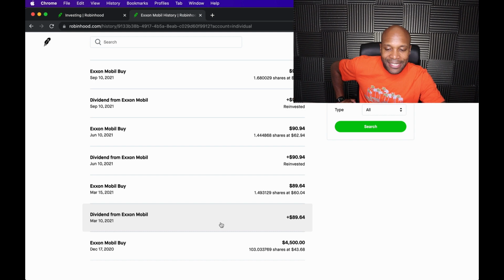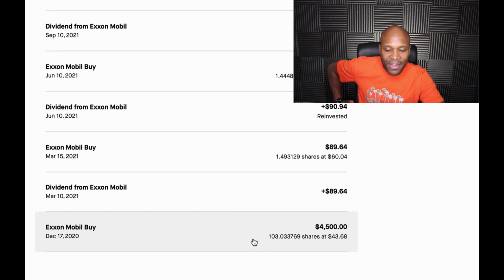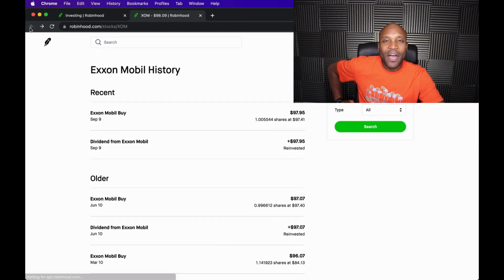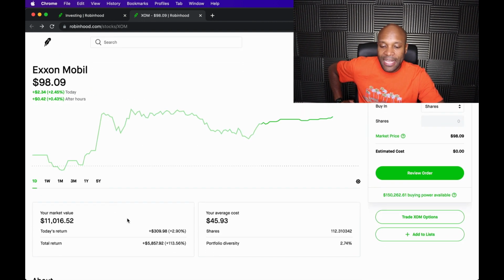Here we go. As you guys can see here, my initial buy was for $4,500 right here, as you can see. I have not bought any more, so the only other thing that you're going to see is reinvested. So you see there's a dividend payment here, then there's a Exxon buy for the same amount, $89.64, and then it's just like that all the way straight up. Another dividend payment and reinvested, $90.94. I have not purchased any more shares other than the $4,500 that I spent back in December 2020. And once again, I am up 113%, which is $5,857. Very excited about that.